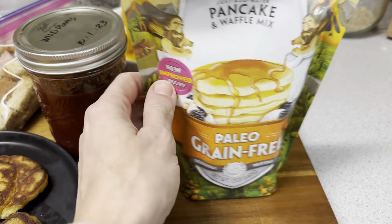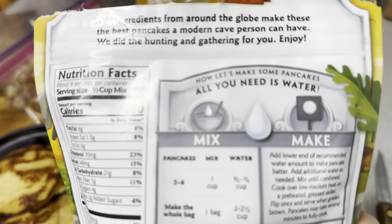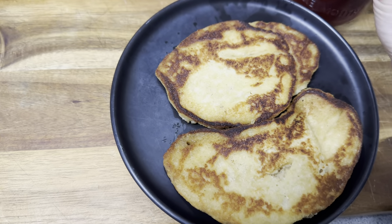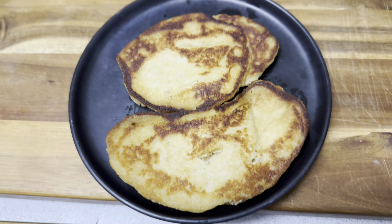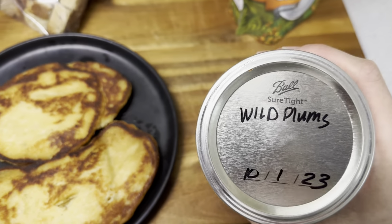This pancake mix has been really good. You just add water, then I can have a quick little lunch or breakfast or snack when I make the family something else. I'm gonna cover it with some wild plums.